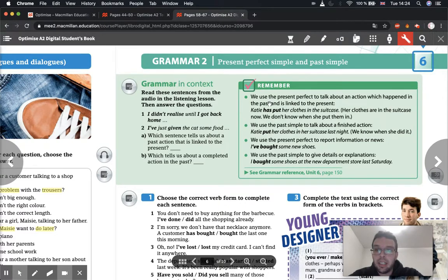Let's have a look here. Just a reminder, we use present perfect to talk about an action which happened in the past and is linked to the present. For example, "Katie has put her clothes in the suitcase." That means her clothes are in the suitcase right now, but she didn't give any details. She didn't say the time or any other details. And then we use past simple to talk about a finished action. "Katie put her clothes in her suitcase last night." And there we have details, right? She says last night.